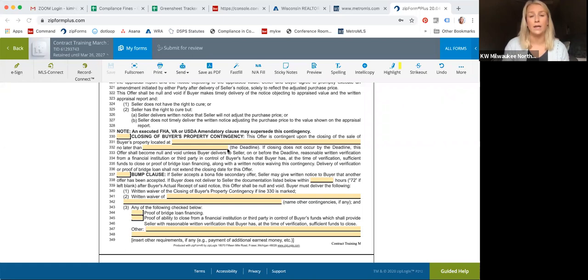I would say if your buyer does not know or does not have an accepted offer currently on their property, putting a longer date on line 332, maybe like 60 days, because it is always easier to move a closing date up than it is to push it out later. So in most situations, that's the case. But the idea is that if the buyer doesn't sell the property by this date, they obviously can't close on this transaction.